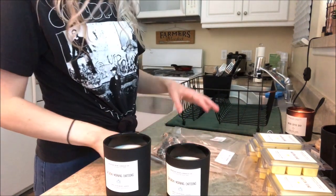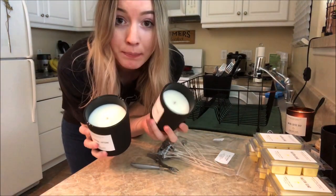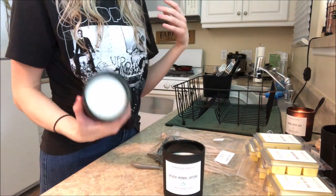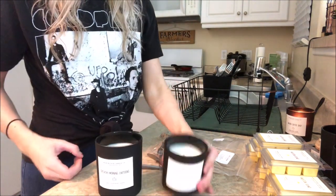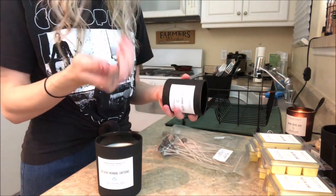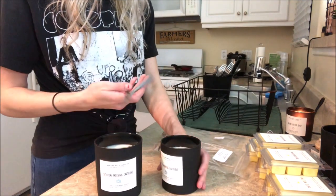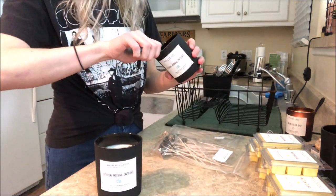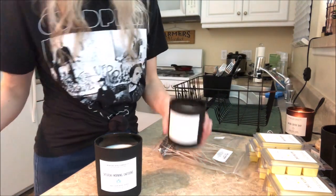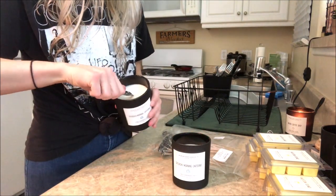I also want to show you guys how to test jars when you've already made the candles, but it's the wrong wick inside. For these ones, I'm now going to be putting 2 wicks in this size jar. And this one, the wick is a size too big for this jar. These are glued down to the wicks at the bottom, so I'm going to take a pair of pliers and pull this out. It usually comes right out. Toss that away, and same thing with this one.